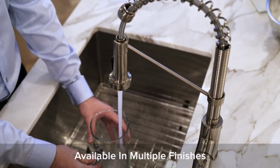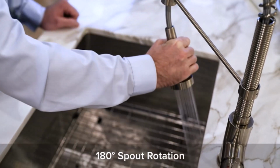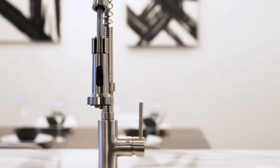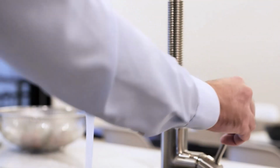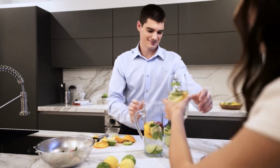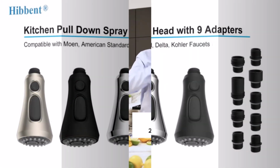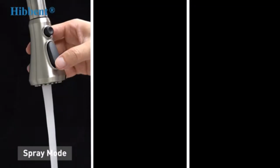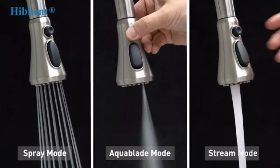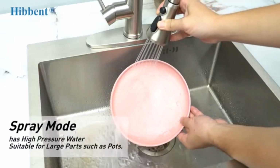Here are the key features of the Kraus KP F161 OSS Bolden Faucet. Commercial-style faucet with an industrial look, the Kraus KP F161 OSS Bolden features a high-arc, open coil spout and a pull-down spray head with a long, flexible hose. This gives the faucet a professional look that is perfect for any kitchen. Compact design that fits under most cabinets, the Bolden faucet is only 18 inches tall, so it will fit under most kitchen cabinets. This makes it a great choice for kitchens with limited space.